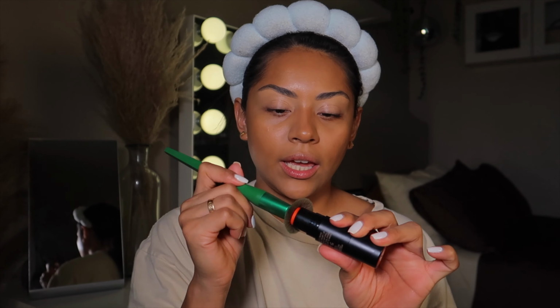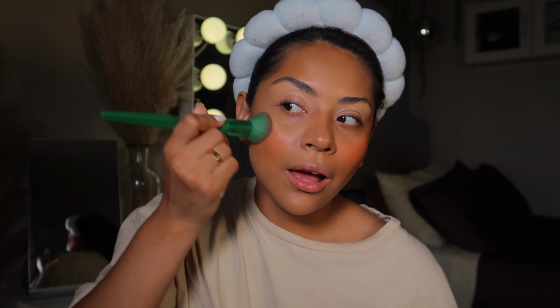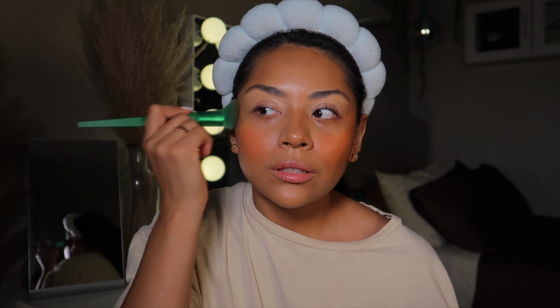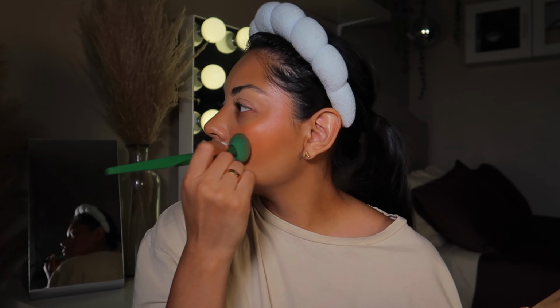Alright, so what I do is I take the product from that, and then I take the plate and I just go like this, kind of stamp it on, and then I apply it like that. Look how pretty this blush is, you guys. It looks kind of crazy because I have no concealer, so it's not balanced, but isn't it gorgeous? It's literally called Picante, and it's my favorite one right now. It's on the orangey side, so if you're not a fan of orange blushes, you won't be a fan of this one.